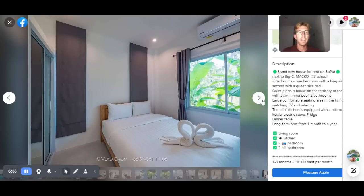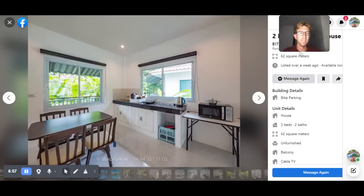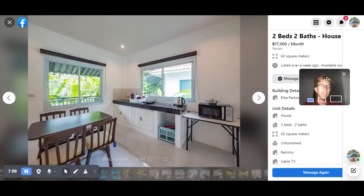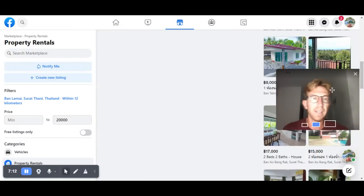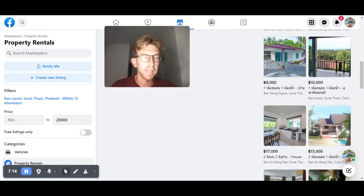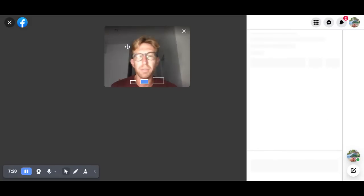So, yeah, if you are interested in this place, for example, 17,000 baht per month is still very affordable. That's just over $500 a month, and it looks like a really nice place. So I would definitely add that to my list of maybes. And well, here's one in Lamai for 16,000 baht per month.